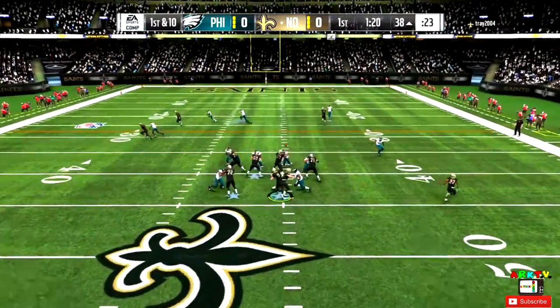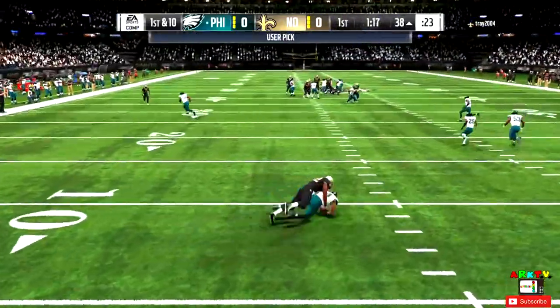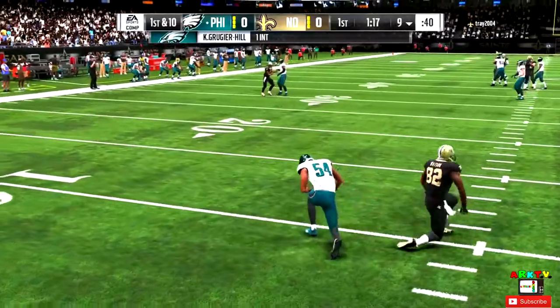So after the INT, it's Brees. And here's another interception, the third of this first quarter.